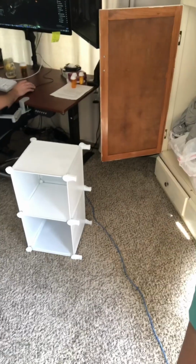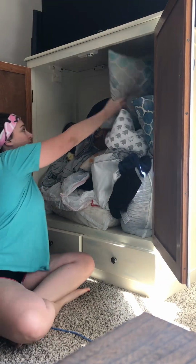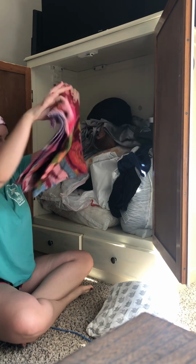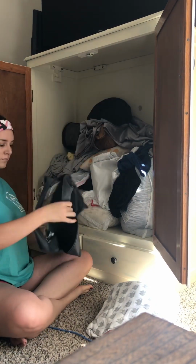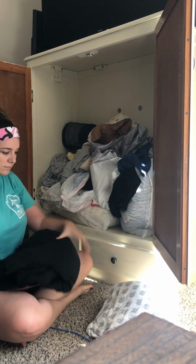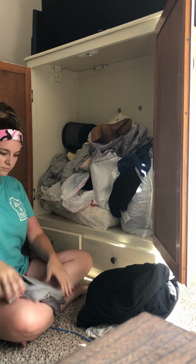So what I have is this little cube structure that we actually bought for our closets, but these two didn't fit in. So let's get to it. Alright, so there are the two cubes that we are going to use. I'm setting that aside for now. And what I'm going to do to organize is take everything out, and while I'm taking them out, I'll put them into categories. So that first one that I just put on right now, those are sheet sets.